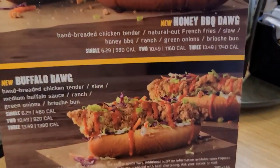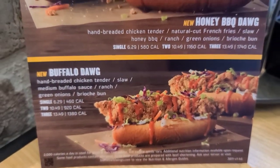So if you come here, take our advice. You want to get the buffalo dog. That was our favorite out of the three, but they were all three good. Yeah, but my least favorite was the honey barbecue. Yeah, mine too.